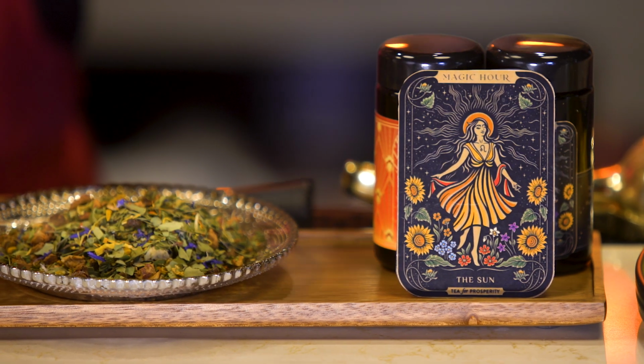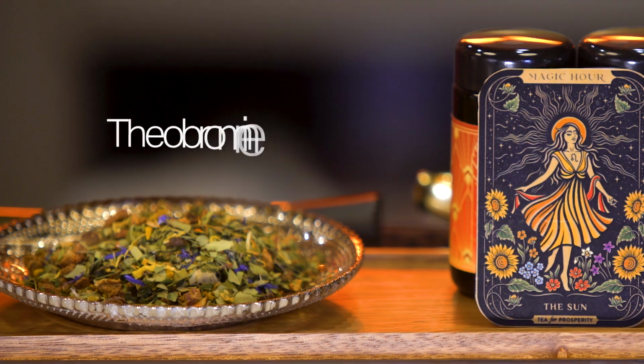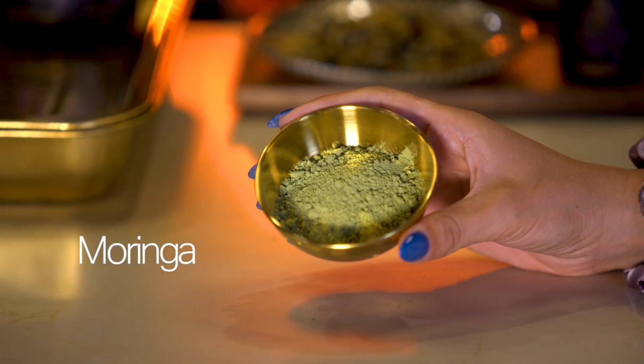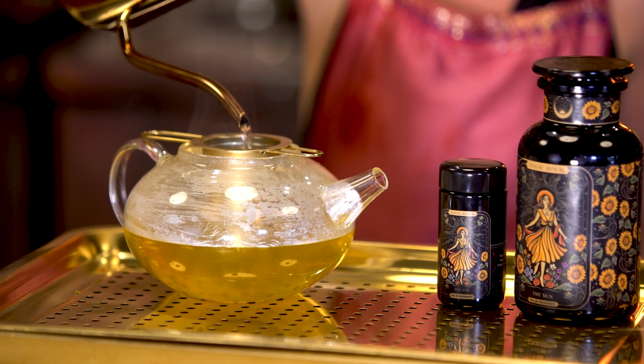Yaupon not only has a little bit of caffeine and is filled with antioxidants and polyphenols, but it also has theobromine in it, which is also found in tea leaves. I added moringa to it. And moringa, if you didn't know, is unusually high in protein for a plant, and it contains all 9 amino acids. So it's a great vegan protein source.